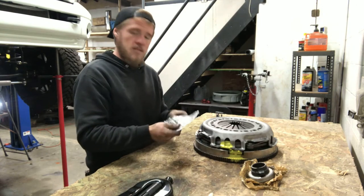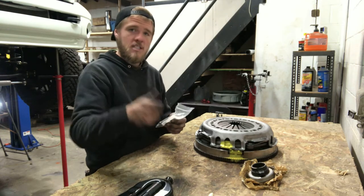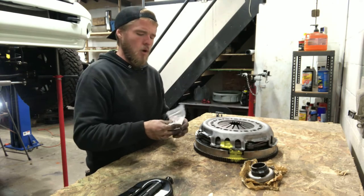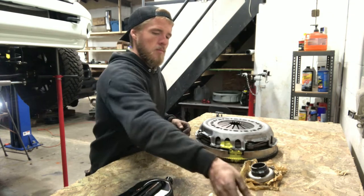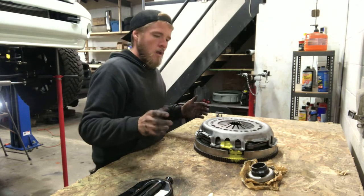So, we got some new flywheel bolts. Make sure and utilize them. Make sure you got some good thread locker. Use those. Typically, like I said, I'll go over it. You'll go about 100 foot-pounds on these, starting at about 50 and working up to about 100. So, what else we got?